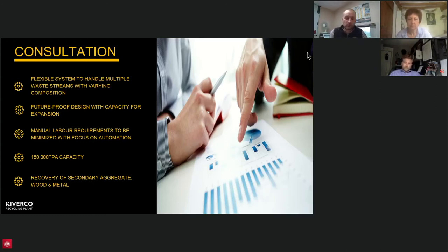So we see that a lot with construction and demolition waste now, with the commodity prices as they are, and with a quite healthy waste to energy market, their focus is on the weight. So it's the heavy inert material, wood, and metals, and for the rest of the material, it's more profitable for them to just make that into an RDF and send that to waste to energy.